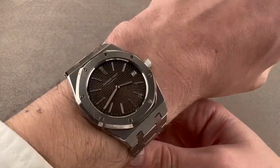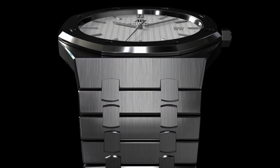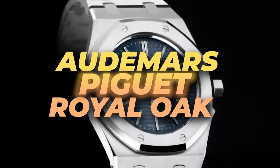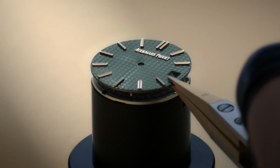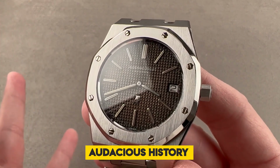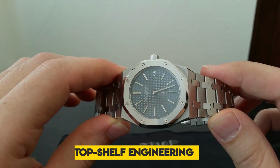Imagine a high-end watch that looks more like a porthole than a dress circle and costs more than its gold cousins. This is the Audemars Piguet Royal Oak, a legend in luxury watchmaking. Its fame rests on a blend of audacious history, radical design, and top-shelf engineering.